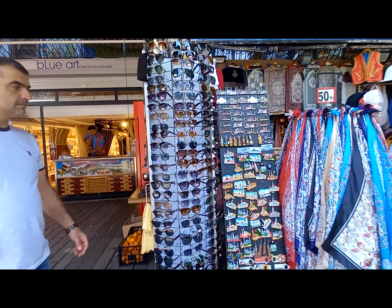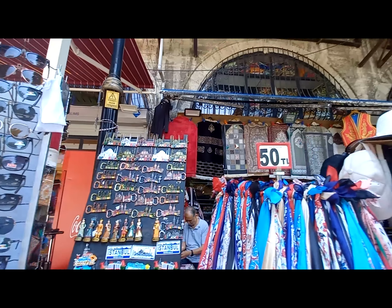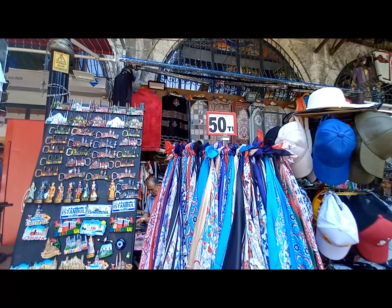So this is a guy who sells ice cream. Here you can get glasses or magnets, prayer rugs and scarves. They also have caps and straw hats, and they have scarves, and then some more souvenirs here, like you can get these Turkish wallets, and you can get souvenirs. Actually, the Turkish wallets are a good price.